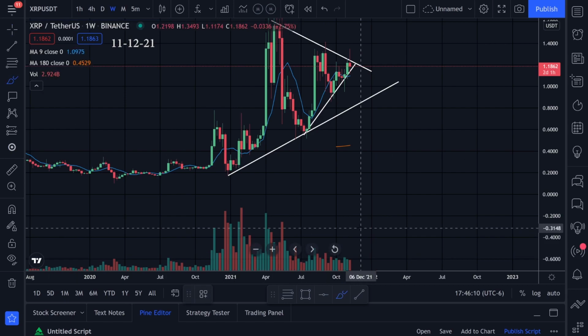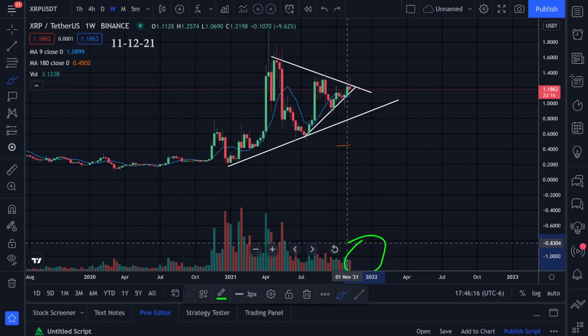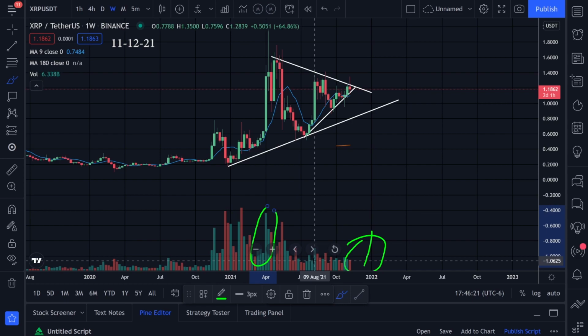The other thing you probably want to keep your eye on is the volume down here. If we get a break to the upside, you're going to be wanting to watch for those green candles, like these green candles over here where they're nice and green and big.